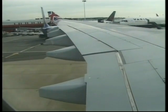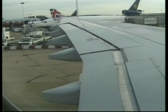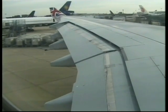You may also hear some whining noises. Contrary to popular opinion, this is not the pilot moaning about his pension, but the noise of the flaps and the slats deploying in the wing. If you're sitting near a window, you may see them moving.